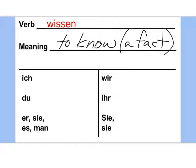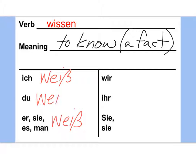Okay. This one is a little goofy. You know how to conjugate it for ich, because we just talked about that earlier. How do you conjugate it for ich? Weiß. Good. For this one, er, sie, es, and man is exactly the same. Okay? Just copy that down. What's a normal verb ending for du? ST. Yep. Since we already end the verb in an S, we're not going to add an extra one. Okay, so we're just going to add the T. Okay, so ich weiß, du weißt, er, sie, es, man weiß.